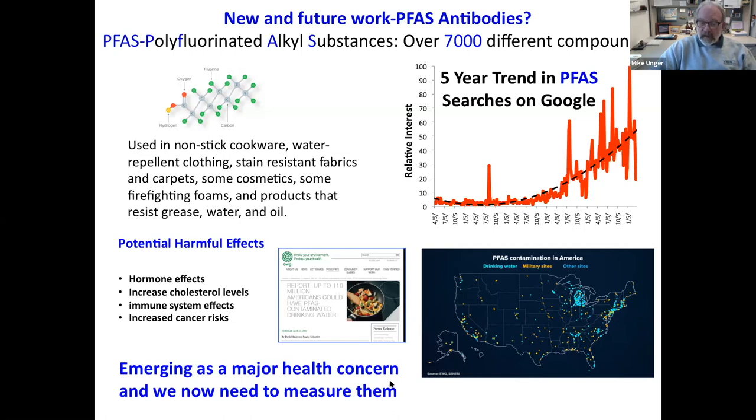They're very difficult to analyze. We're now working to see if we can develop mouse antibodies in a really rapid method to help understand the scope of this problem and help solve it in the future.